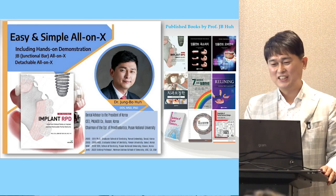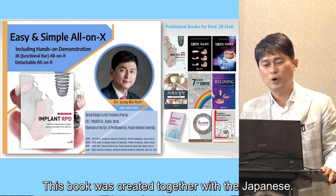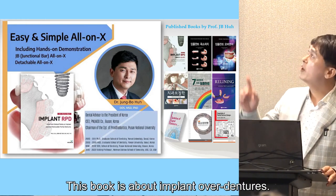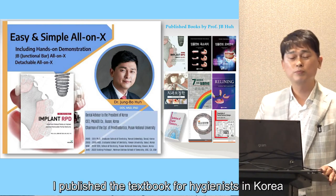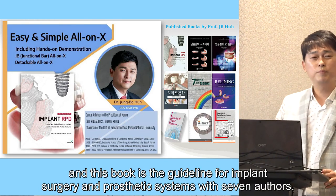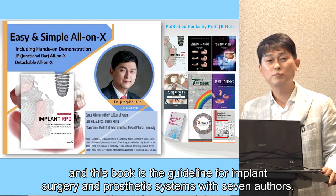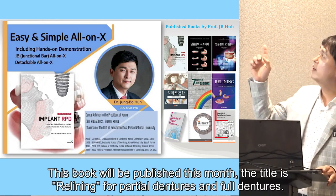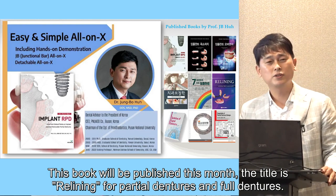The second book is also about implant removable partial denture. I worked on this book together with the Japanese author, Tanaka Yukio. This book is about implant overdenture. I also published a textbook for hygienists in Korea. And this book is the guideline for implant surgery and prosthetic systems, with seven authors. It will be published this month. The title is relining for removable partial denture and full denture.